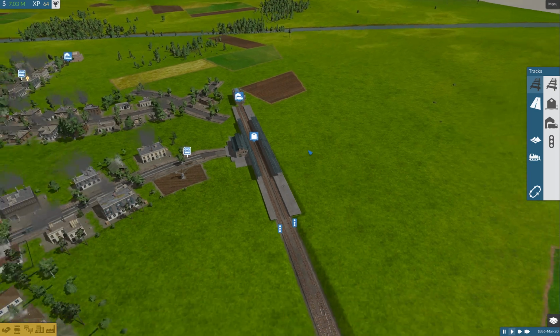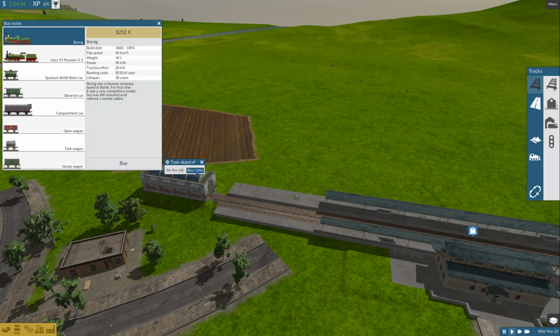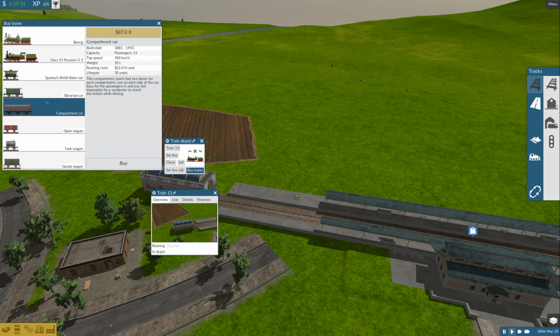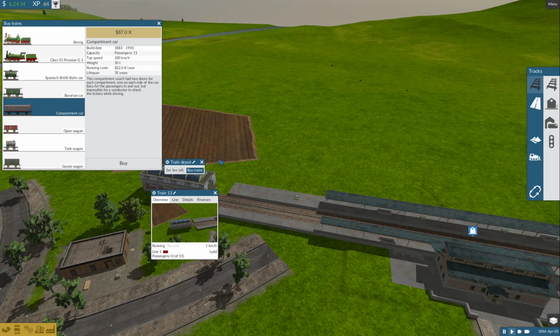And then we'll just assign them to the routes. And that'll be that. So let's buy some trains here. We'll buy the Prussian G3, and we'll give it some compartment cars. Yes. How many do I want to do? Let's do 1, 2, 3, 4, 5, why not? Let's do 5. And we'll set it to line 1 since I didn't name it yet.